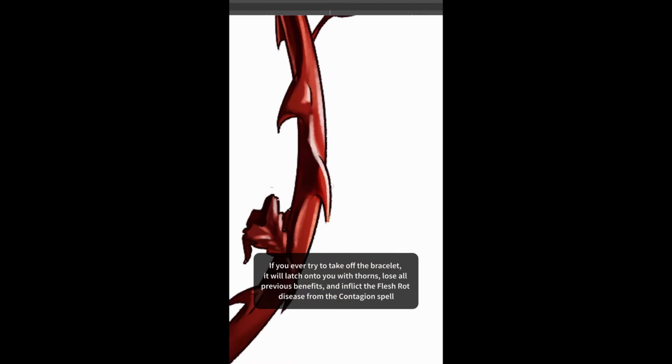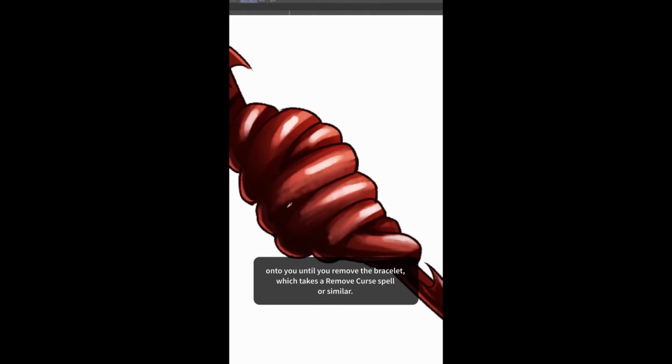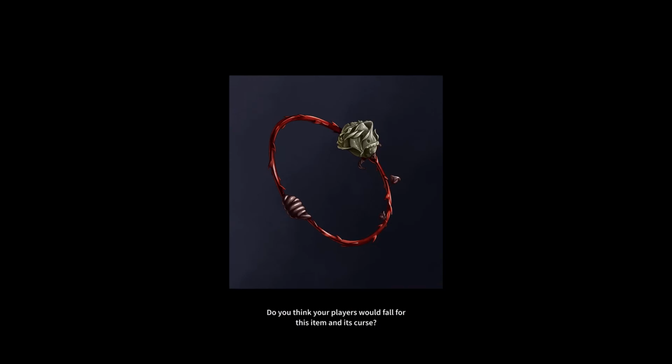If you ever try to take off the bracelet, it will latch onto you with thorns, lose all previous benefits, and inflict the flesh rot disease from the contagion spell onto you until you remove the bracelet, which takes a remove curse spell or similar. Do you think your players would fall for this item and its curse?